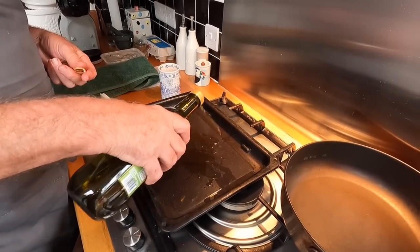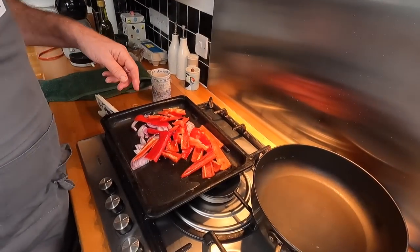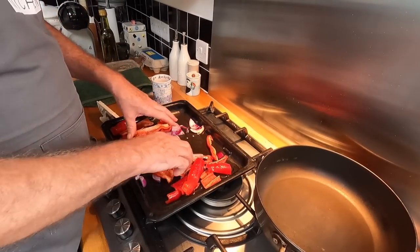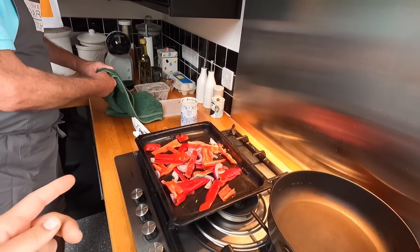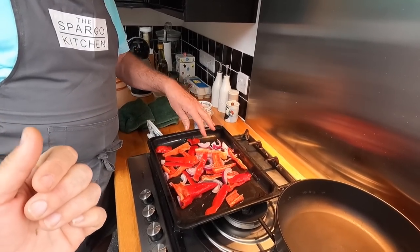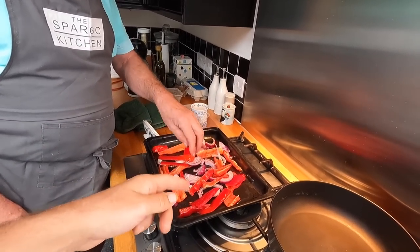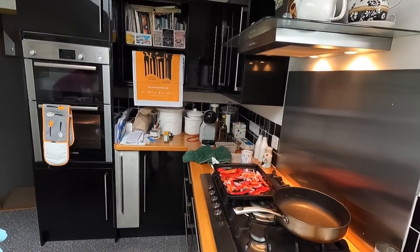The roasting pan has been in the oven warming. Drizzle of oil. Just turn that over. I'm sure we've done things like this a few times before. I'm interested in the order in which you do things. I would have thought the potatoes would have taken longer to cook, so you would have done the potatoes first. Well, the potatoes are going in now. Thank you for reminding me.